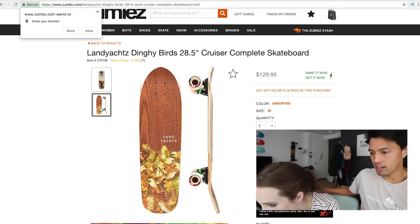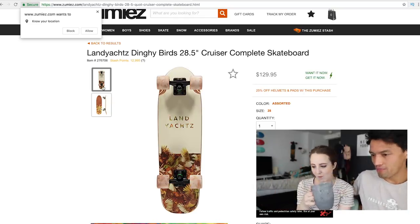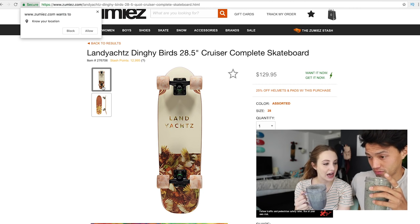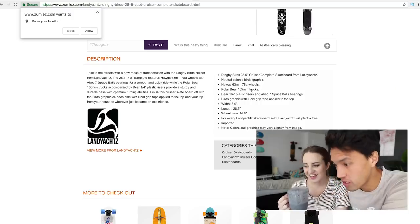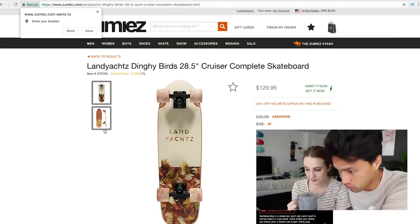So you're looking at land yachts right now, which, opinion, I actually don't know anything about them. I just know that a lot of people carry it. I don't think that's a bad sign. That's really cute. You like that one? Do you think I'll actually be able to survive the New York streets on this, though? Mm-hmm. I think so. 63 millimeters. See, that's way bigger than the last one. That's literally 10 millimeters bigger than the ones we were looking at before.